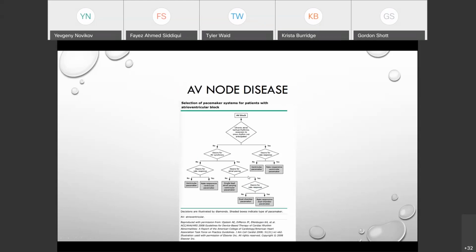Similarly, for your AV nodal disease, this kind of takes you through here. So are they chronic atrial tachyarrhythmias, and you can't really get them out of it into a sinus rhythm? If the answer to that is yes, then you're not going to worry about atrial tracking. You're just going to be a ventricular pacemaker. But if the answer to that is no, you want to try to maintain AV synchrony, that's where you end up over here. So either your single lead atrial pacemaker or your dual chamber pacemaker.